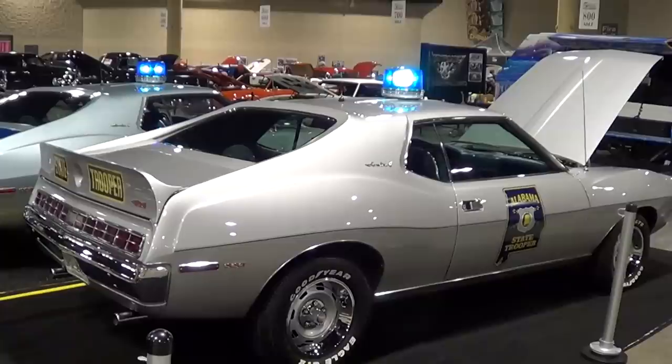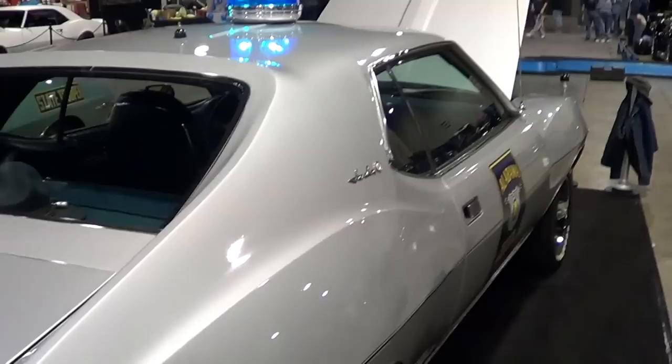Like I said, this was a time-consuming, expensive build. There isn't a plethora of parts out there for these things. Like you said, it's hard to find. Exactly. Anything that's hard to find is expensive. We had to find a donor car. Like this one here, the whole front clip has been replaced.